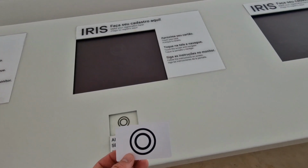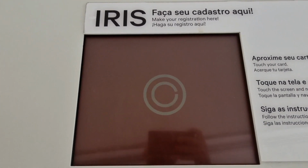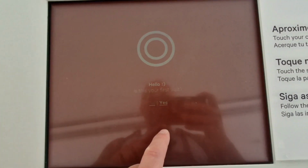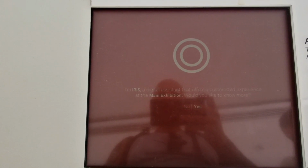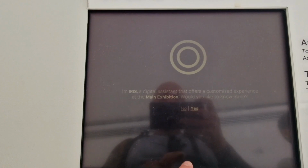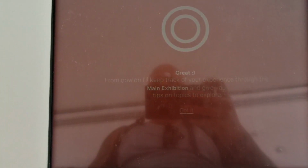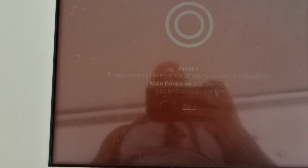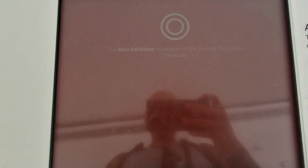These cards you get, you find this machine upstairs called Iris. Hello, is this your first visit? Yes. I'm Iris, a digital assistant that offers a customised experience at the main exhibition. Would you like to know more? So you put your name and email address in, and then it says, from now on I'll keep track of your experience through the main exhibition and give you tips on topics to explore. So let's see what this is.